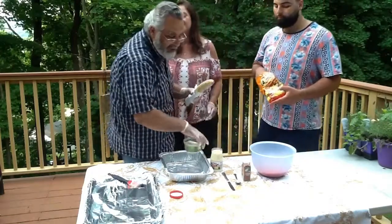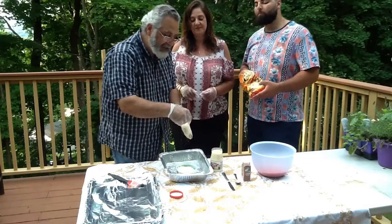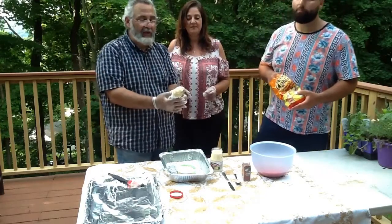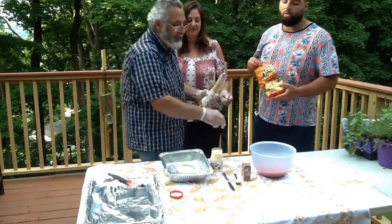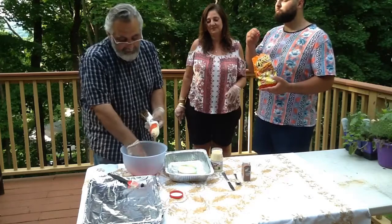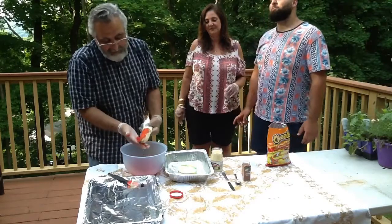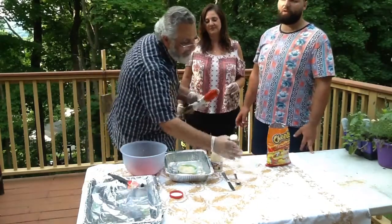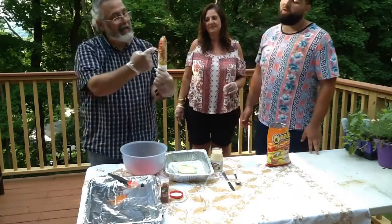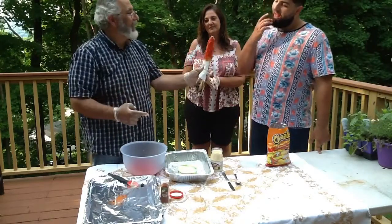And now I'm going to take the cojito cheese and I'm going to sprinkle the cojito cheese on there like so. Don't mind my hands, I have clean gloves on. Okay, so this half is going to be the cojito cheese. On the other half, we're going to put the Flaming Hot Cheetos. All right. We top that off with some cayenne pepper. Oh, that's it. So now I got a Mexican street corn on one side and a Flaming Hot Cheeto corn on the other side. Elias, you first.